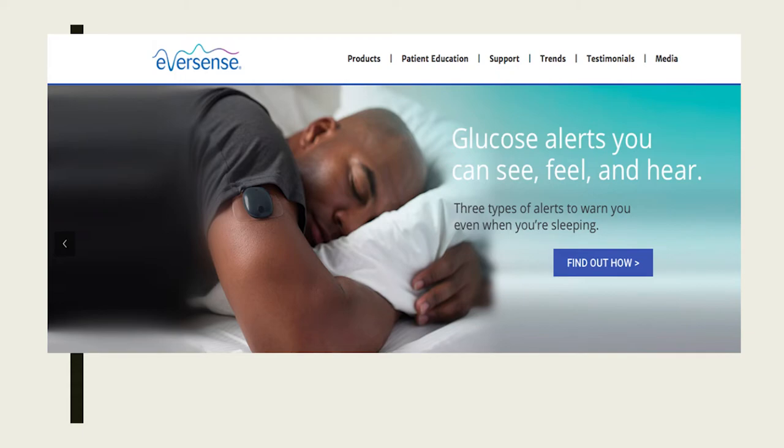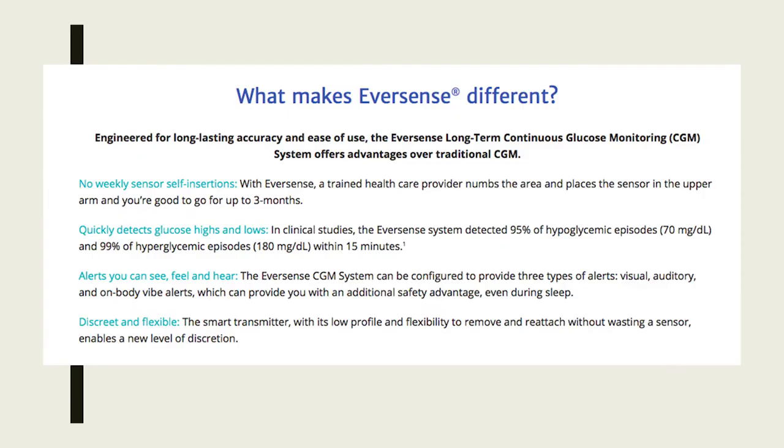The reference data for it has been good. It provides alerts that it sends to your phone, just like the other devices do. It also provides on-person alerts by vibrating if your sugar is low. So, an interesting feature, but like I said, I haven't seen it yet. You're interested in how many times you can do this. If you're talking about 90 days, you're looking at 4 times a year. So is there a limit to how many of these you can put in, and places, et cetera? I certainly think it's very interesting, and I'd like to see more of it.